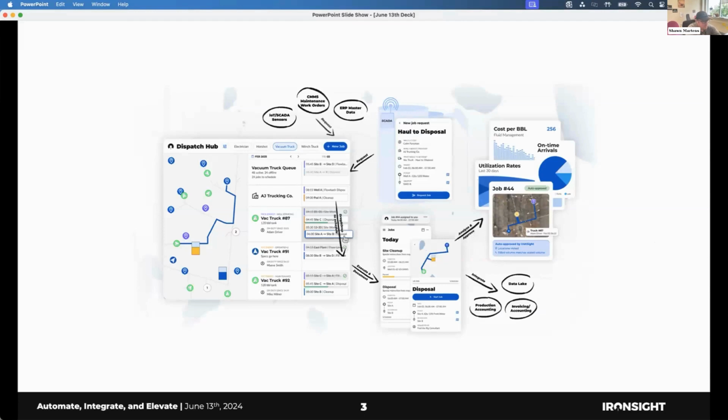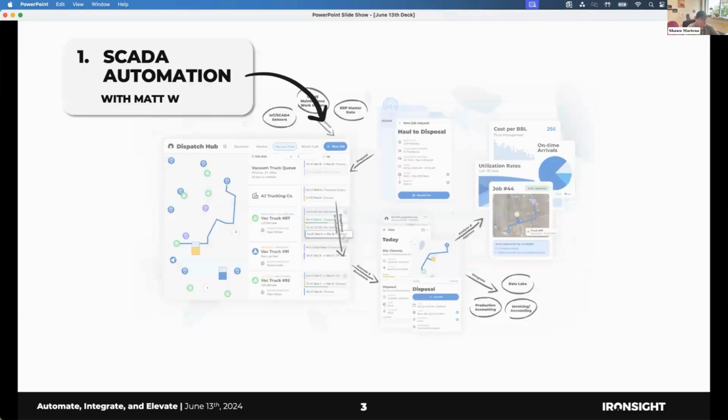I just want to set the table a little bit here. Everything at IronSight is a workflow. We care about how you request, how you schedule, how you execute, what needs to be documented in the field, and then what we need to analyze and where we need to integrate that data to. In this Automate, Integrate, and Elevate event, we're going to talk about SCADA automation.